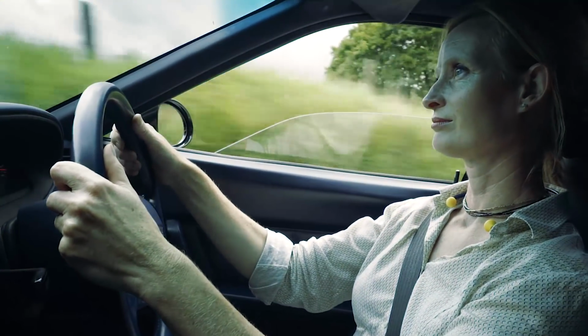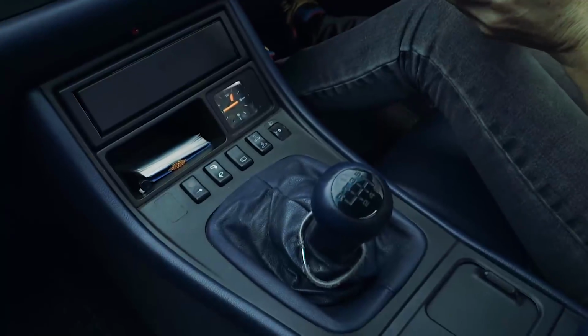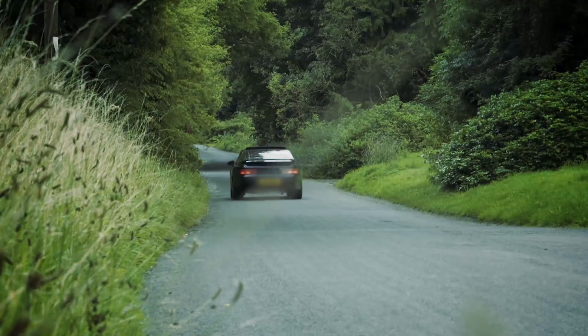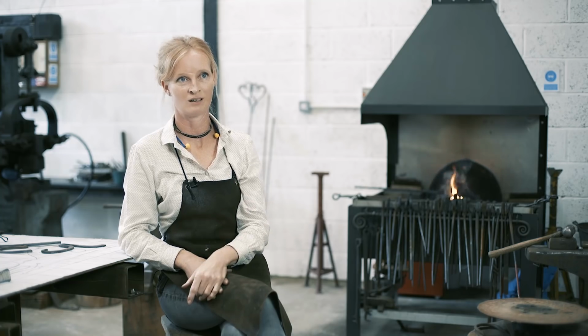It's always a thrill to drive. It's not like an armchair drive, it's an exciting drive. You drive the car, you don't sit in it and go somewhere, you drive the car, and that's great. It's like driving a sculpture, it's about as close as I'm going to get to driving a sculpture. So it has that aesthetic quality that I really love.